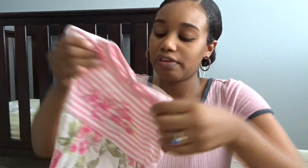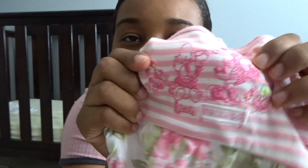Okay, and then these are my two favorites. I'm about to show you my two favorite dresses. We have this one, which is so cute. I can't wait till she goes to church in this. And it says little friends. Oh, it has Mickey Mouse on it. I just noticed that. It has Mickey Mouse and Daffy Duck, I think, in there. Or the female duck. And it's so cute.